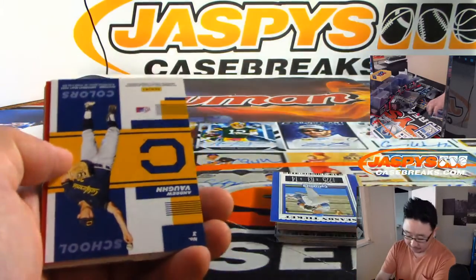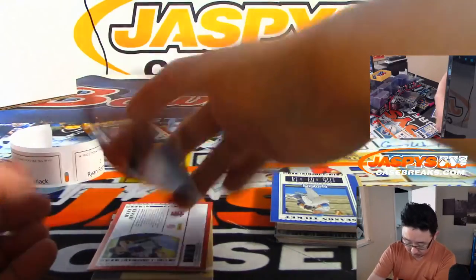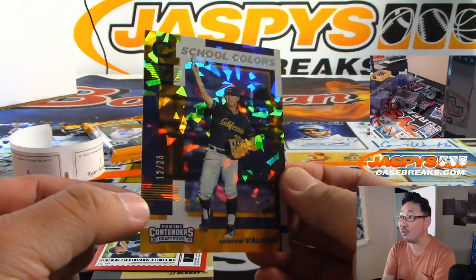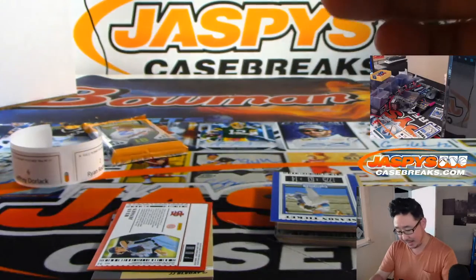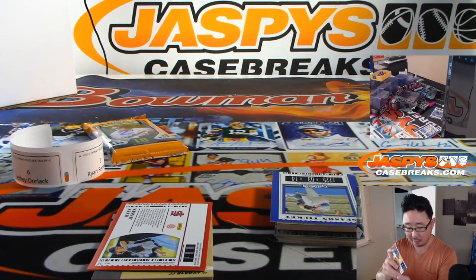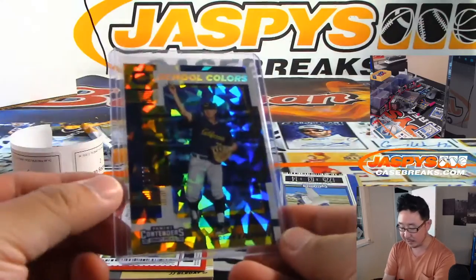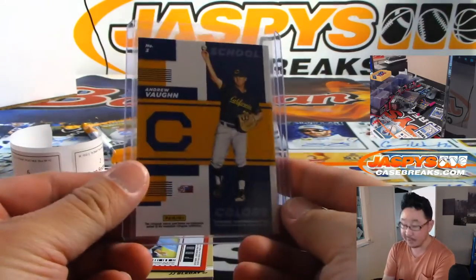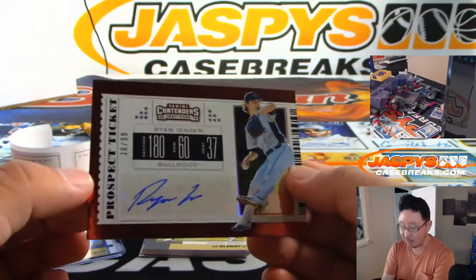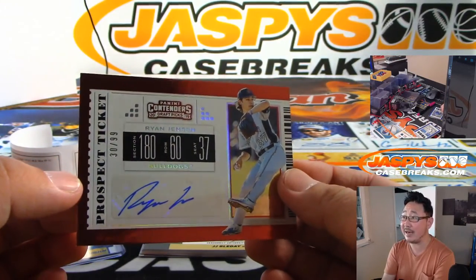And we've got another Andrew Vaughn. That's the 12 out of 23 school colors, Andrew Vaughn, cracked ice, no ink. But still, there's your third overall pick in the 2019 MLB draft. So that's pretty nice, Jeff. And your autograph is Ryan Jensen's, 30 out of 99.